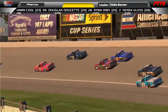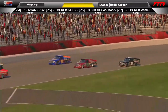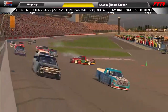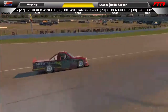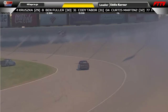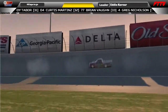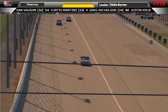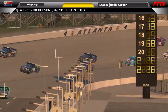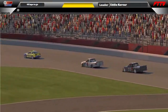Because I believe that's mainly where it started there. Oh, it looked like he either got a little loose or didn't know the 6 was up there and went right into his door. And unfortunately, it looked like the 04 of Curtis Martin there, who we had originally been on board with, hit the brakes, and the truck behind him did not. Yeah, it looks like the 6 has some pretty decent damage on the left rear there. That'll probably affect him a little bit, especially going down the straightaways and side force. So Eddie Kerner is going to stay out here again.